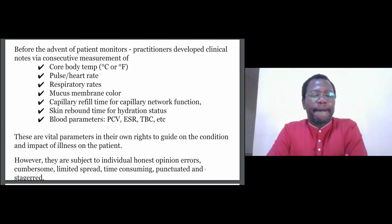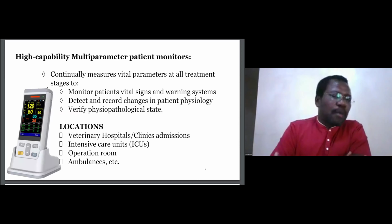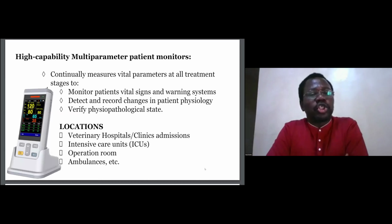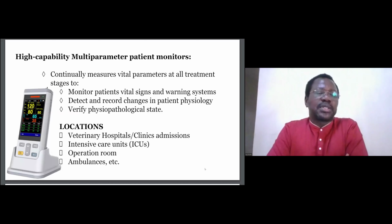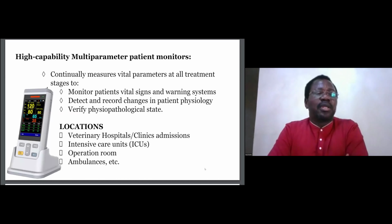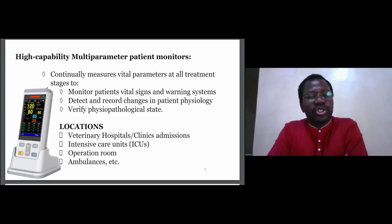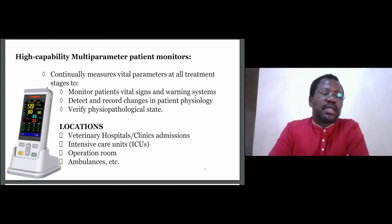Next slide, please. So the patient monitor does the same thing, but in a continuous process. It continually measures the vital parameters during diagnosis and at all treatment stages until you don't want to monitor again. It monitors patients' vital signs and has warning systems, so that if something goes wrong, the monitor can alert the person in charge or the doctor on duty. It can also record changes in the patient's physiology, and verify the pathophysiological state of the patient.